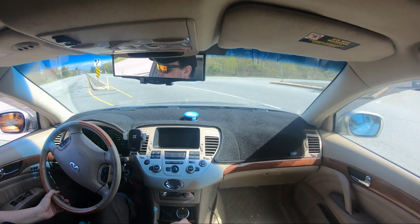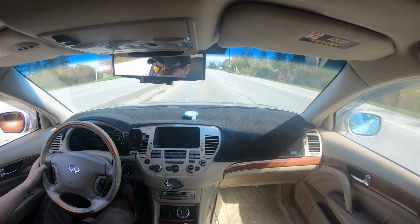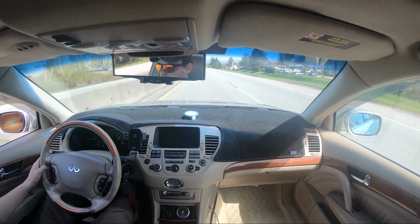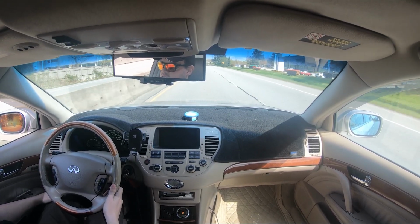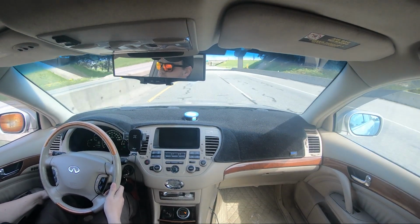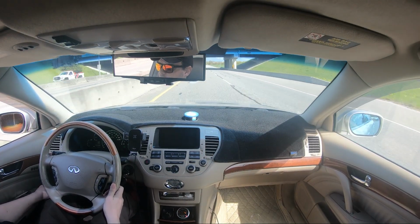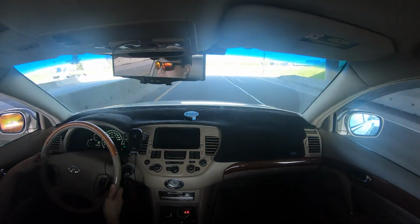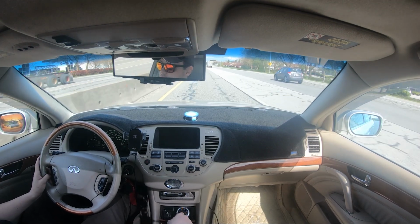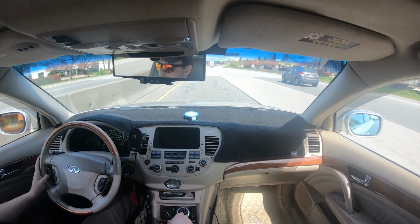Do a little second gear here. I got to about 90 miles an hour pretty quick, so felt pretty good. Yeah, it floats around 12.4. I did dip down to 11 on a shift, and then quickly back up. So I'm not 100% sure with that.